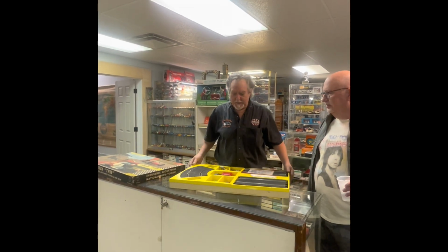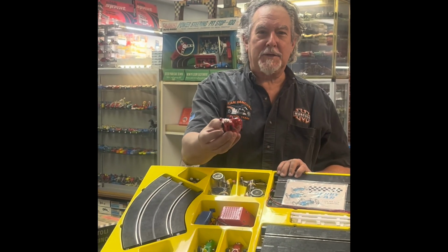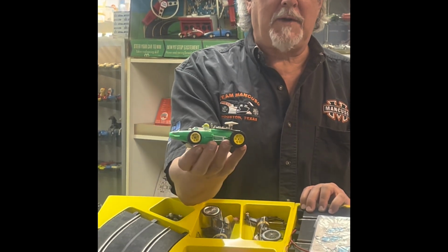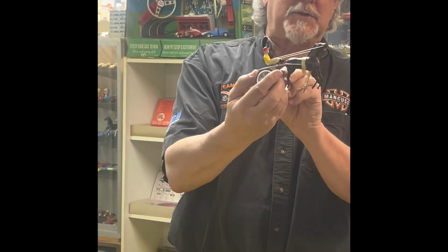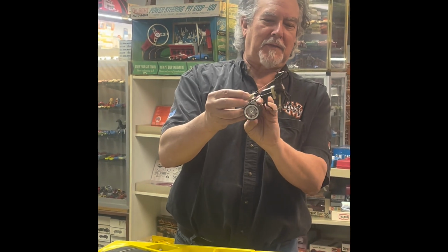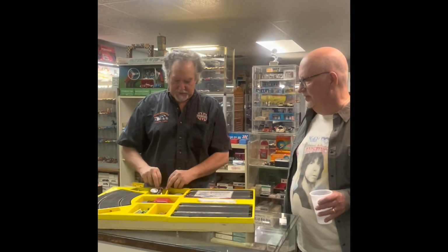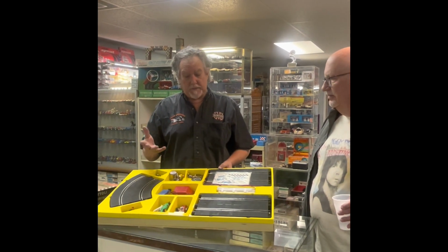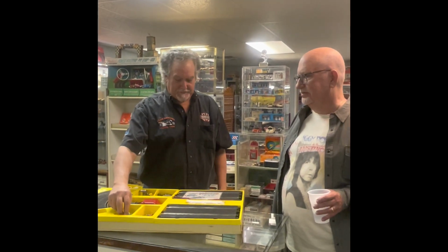What you had in this set is motorcycles with sidecars. You had Formula One racers. And you had sulkies, and the sulkies were interesting because when the wheels turned, the horse's legs moved up and down, so it looked like they were really running. You have your controllers and your transformer here. I only know of one other set that exists, and that's mint in the box.